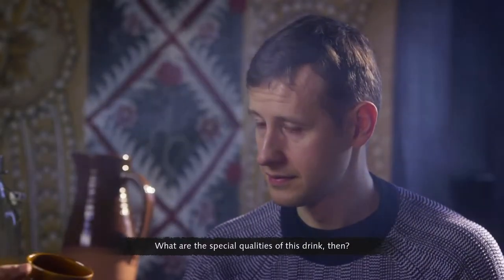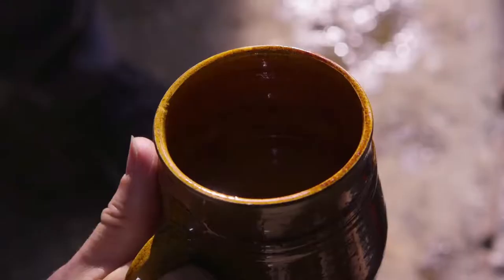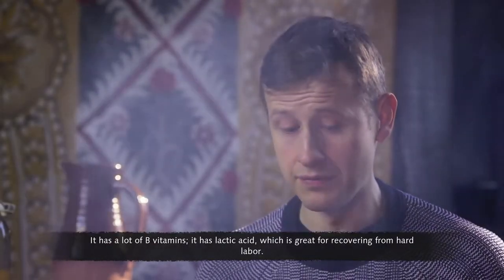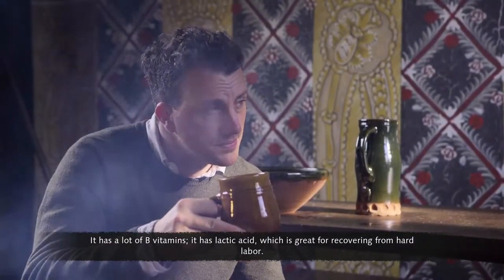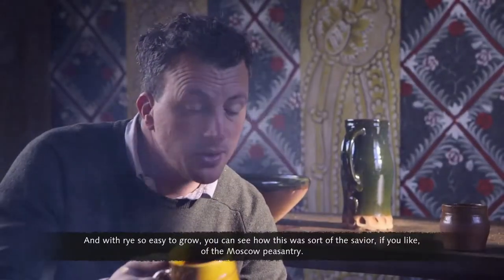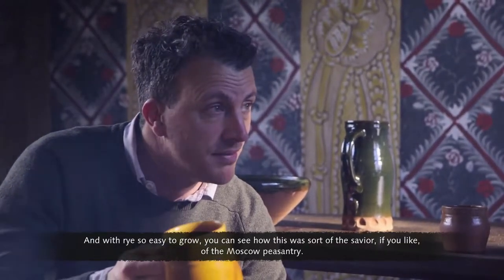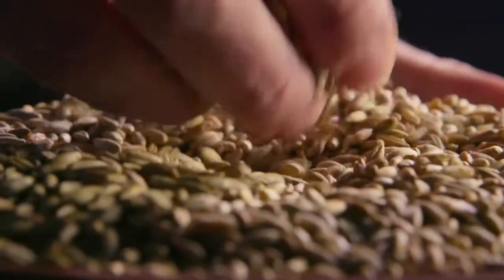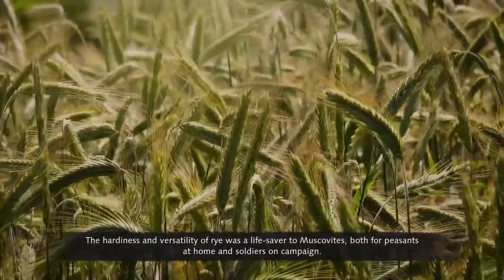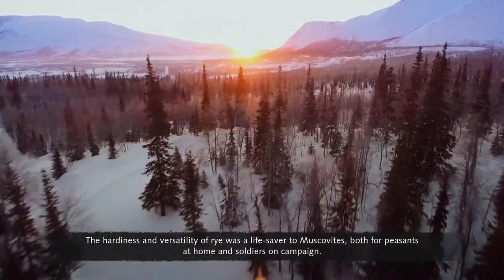What are the special qualities of this drink then? It's essentially a probiotic drink. It has a lot of B vitamins and it has lactic acid, which is great for recovering from hard labor. It's kind of an ideal sports drink, really. And with rye so easy to grow, you can see how this was the sort of savior, if you like, of the Moscow peasantry. The hardiness and versatility of rye was a lifesaver to Muscovites, both for peasants at home and soldiers on campaign.